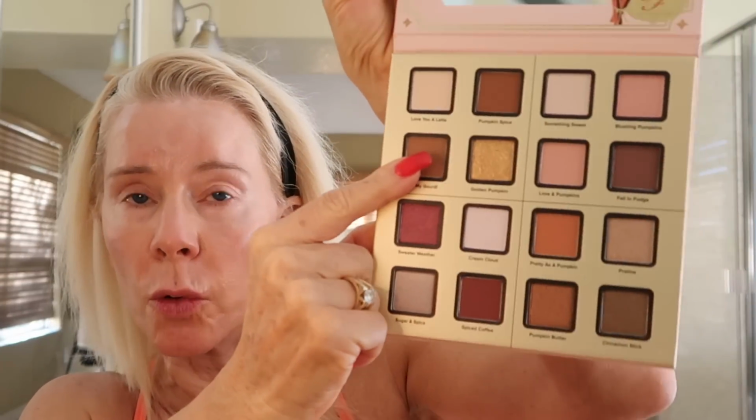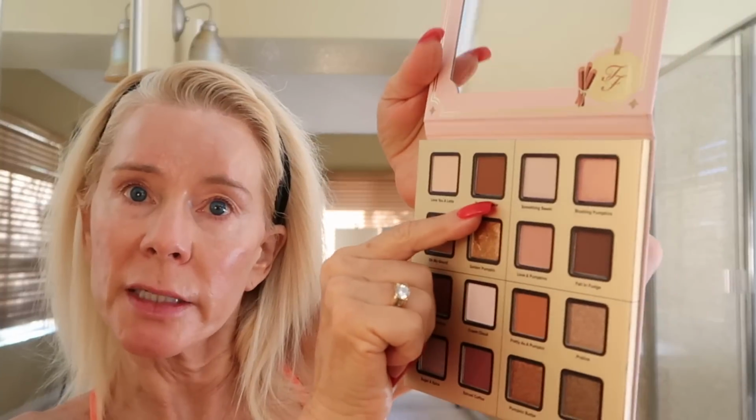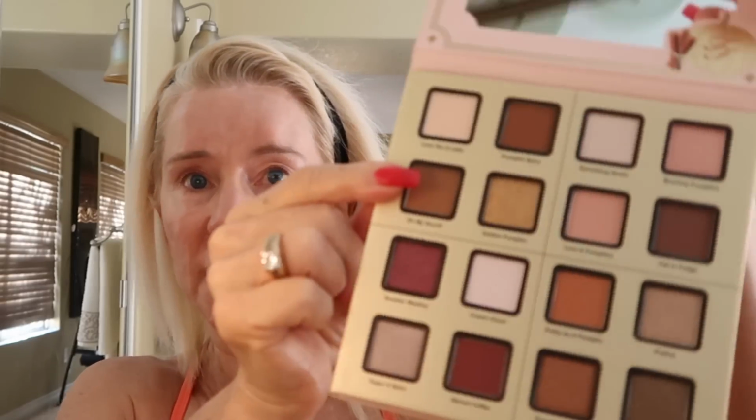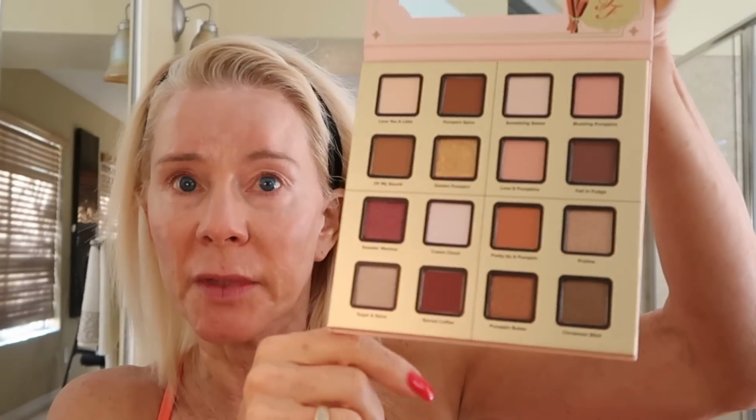Today I decided I wanted to use this corner quad up here, and the colors are Love You a Latte, that's the white one. Pumpkin Spice is a little bit more orange. Actually, it's not orange, it's more bronzy. And then Oh My Gourd is a nice neutral warm brown, and the gold is called Golden Pumpkin. So those are the 4 that we'll be using.